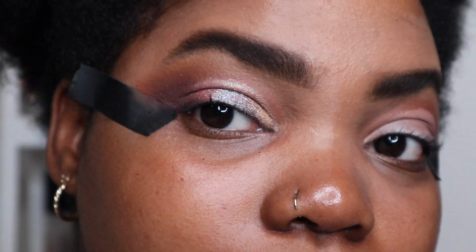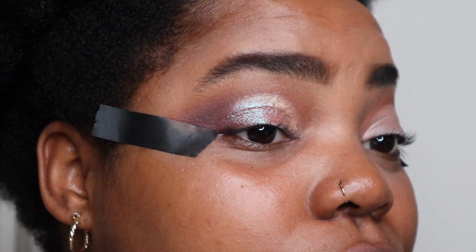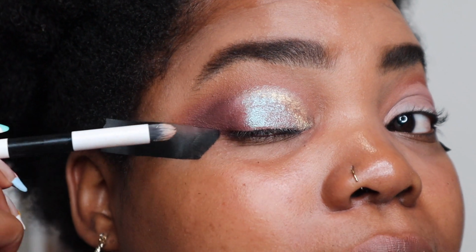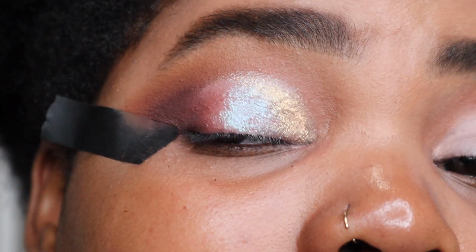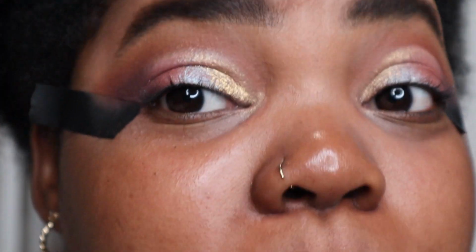Oh my gosh. This is going to look so nice when I've got my lashes on. I'm going to do a black wing as well. Oh, this chrome shade. Okay, I've done the other eye. I am obsessed with this palette.